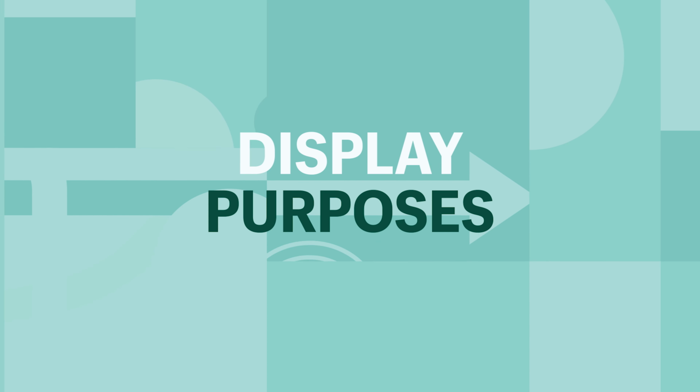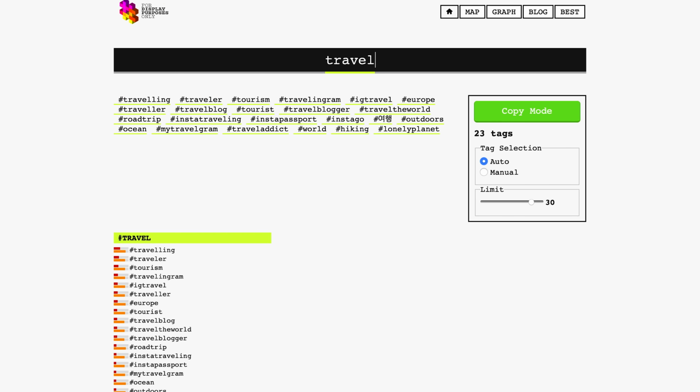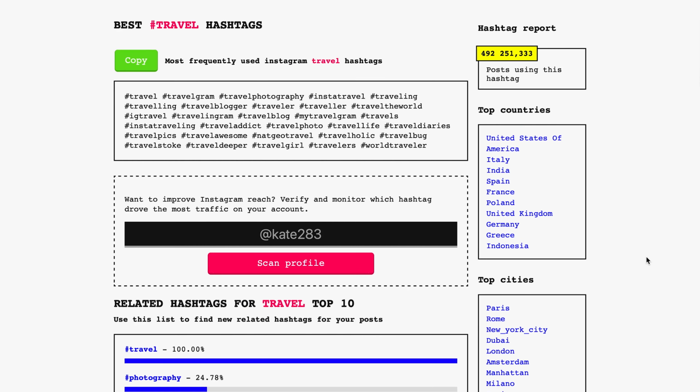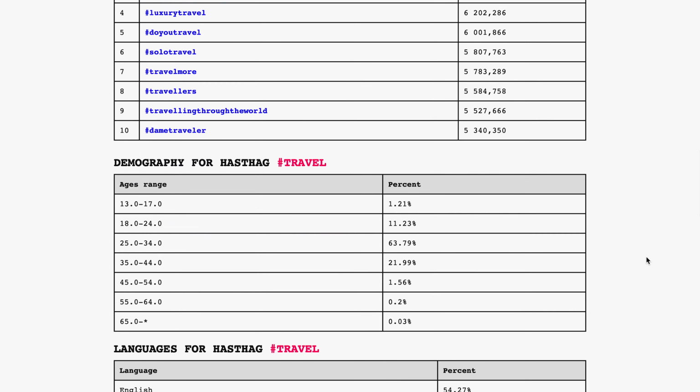Display Purposes. This web-based tool delivers all the details that you need to know regarding Instagram hashtags. One of my favorite things about this tool is its ability to see related hashtags. If your goal is to grow on Instagram using hashtags, then this tool is going to help spark some ideas for new hashtags while still ensuring that you're hitting your target audience.